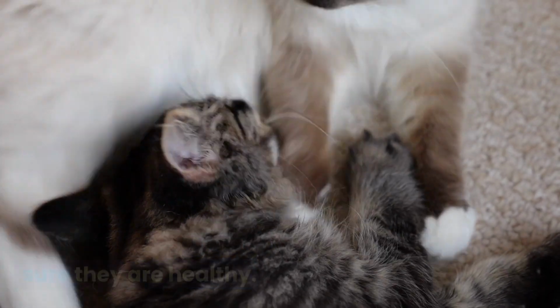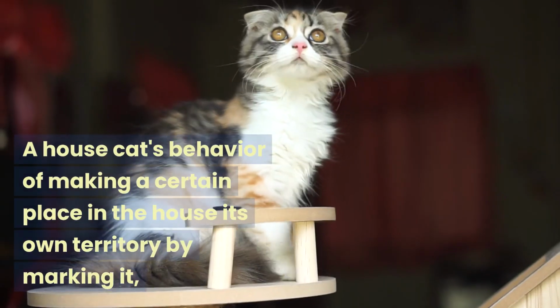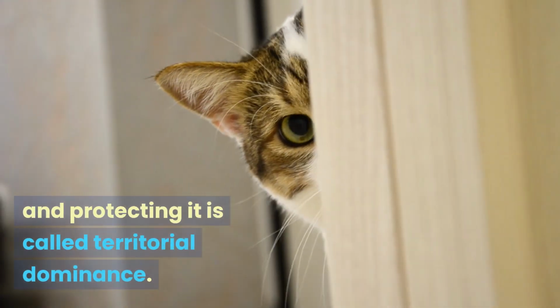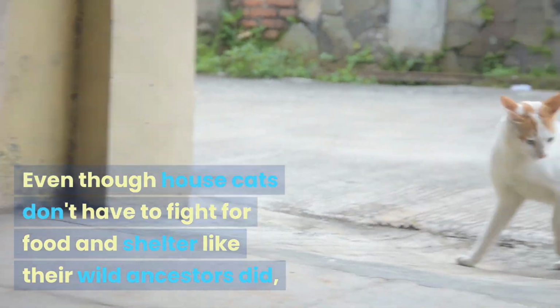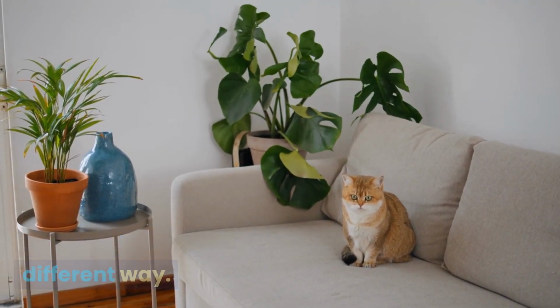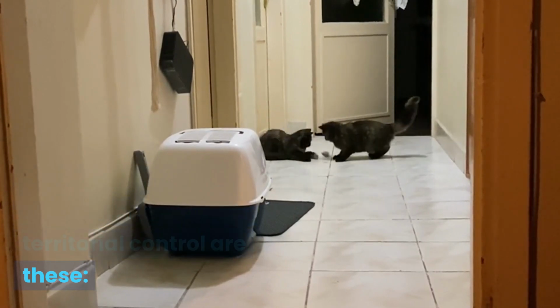What does a house cat mean when it claims its territory? A house cat's behavior of making a certain place in the house its own territory by marking it and protecting it is called territorial dominance. Even though house cats don't have to fight for food and shelter like their wild ancestors did, they still act territorially, though in a different way. The most important parts of a house cat's territorial control are these.